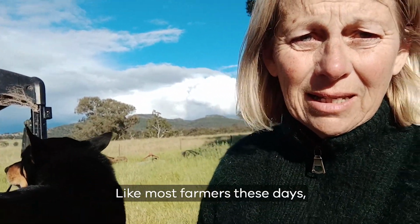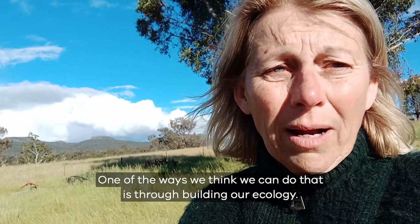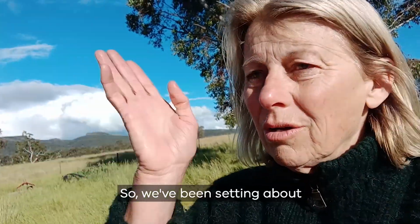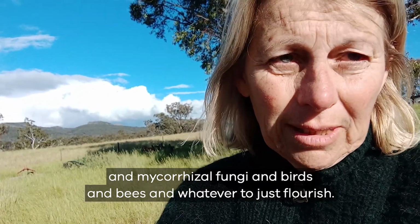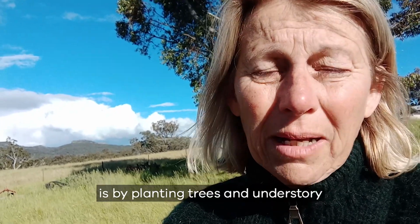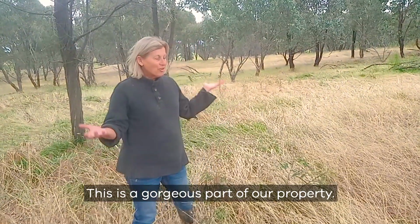Like most farmers these days, we are very concerned about climate change, and we'd like to do whatever we can to help manage it. One of the ways we think we can do that is through building our ecology. So we've been setting about providing the biodiversity that's required for bacteria and mycorrhizal fungi and birds and bees and whatever to just flourish. Two ways we're doing that is by planting trees in understory and multi-species pasture, and that's what I would like to show you today. This is a gorgeous part of our property.